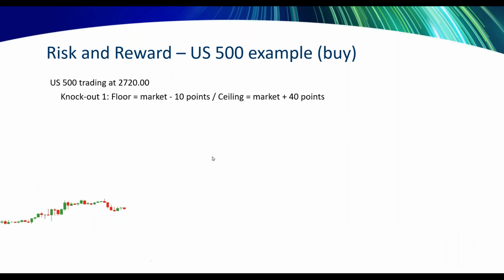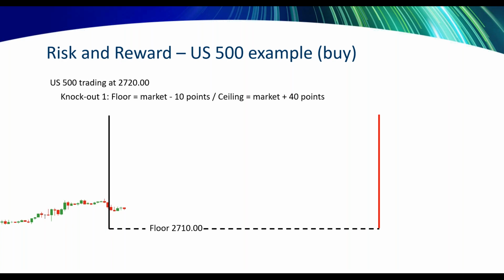Now, to visually see this, here's that same example, knockout number 1, and I'm buying knockout number 1. Here we are when I'm buying it, the black line to the left. I've got the end of the week at the right, and I know I've got this floor down at 27.10. If I buy it, I know it's got that ceiling up at 27.60 above.